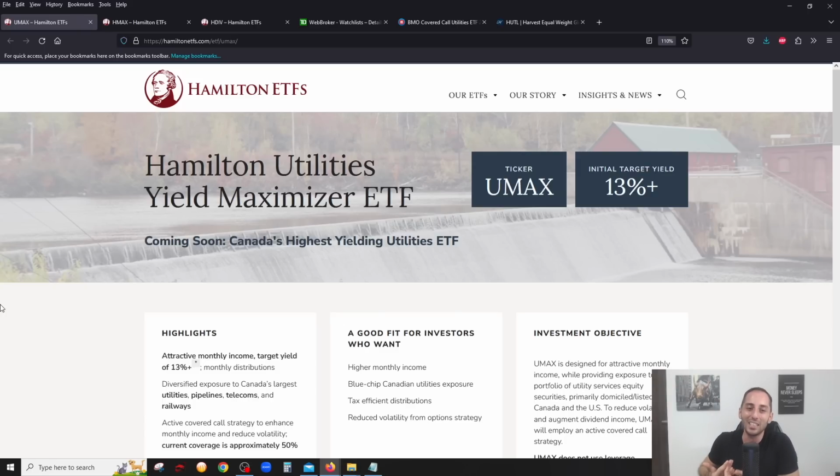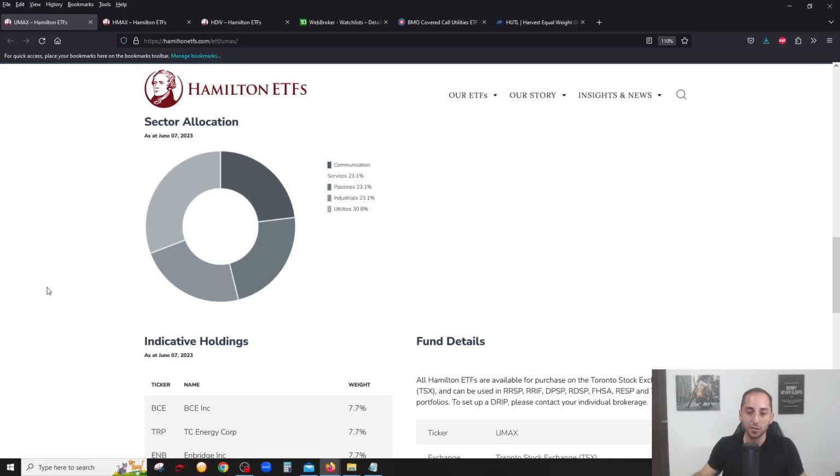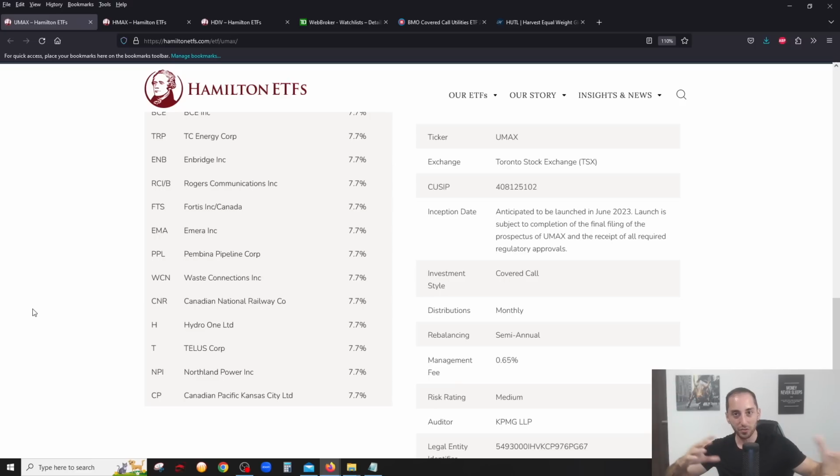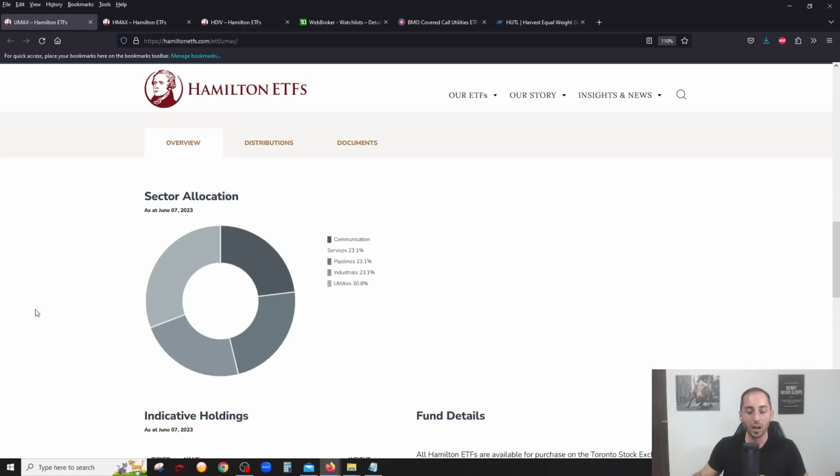So this is definitely a yield oriented product, everyone, just like HMAX. Yield maximizer is actually in the name of the fund. When it comes to the management fee, it's going to be 65 basis points. The MER, we won't really know until after a year, but I did speak to Hamilton about it to try to get you guys an MER, and they said it's not going to go over 0.8. So I expect it's going to be close to 0.8, probably maybe a little bit less. So very typical management fee and MER for an actively managed covered call product.